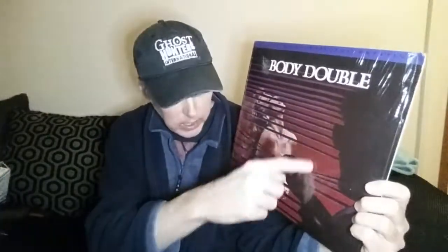Anyway, never mind that. This is the same cover which is on the Blu-ray and the DVD, of a mystery guy here, who's silhouetted watching Melanie Griffith through these blinds here. That's Melanie Griffith, believe it or not.